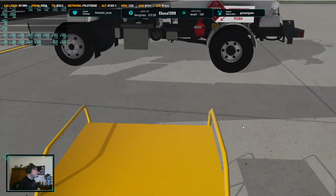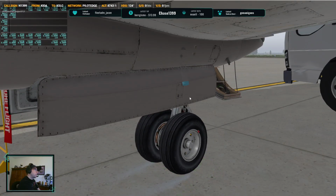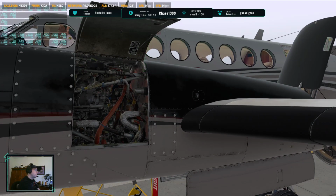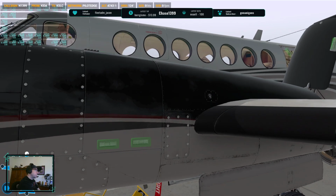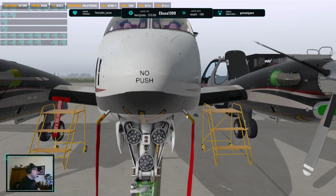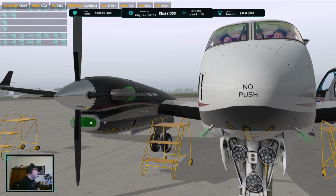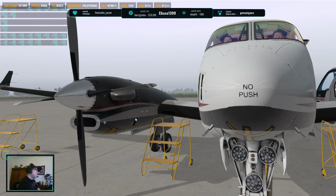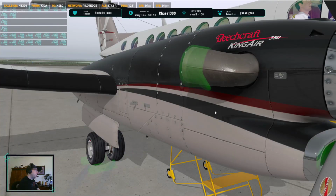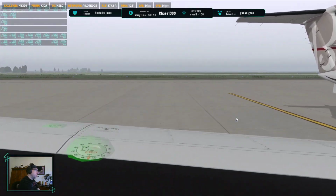Alright. Check the field for contaminants and such. Man, this new mouse is killing me. I'm trying to figure. Whoops. This mouse is so accurate. It's a gaming mouse. I've never had a gaming mouse before. It's like precision.